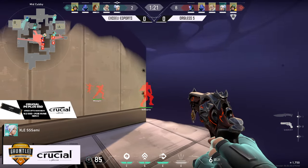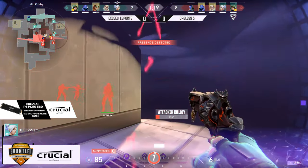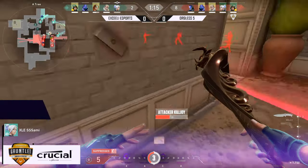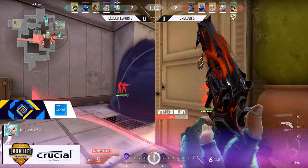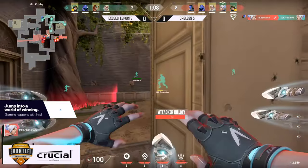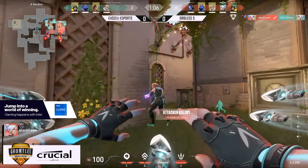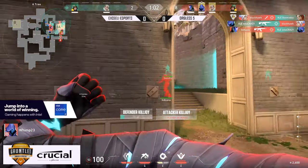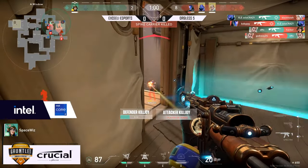Another A-split push here, and Sami, he gets the blade straight to his head. The blade should deal 10 damage. I want a petition for this. He would have been dead by now, but Blackhawk cleans him up either way. There's nothing that Doomsday can do there. He should have retreated much faster.